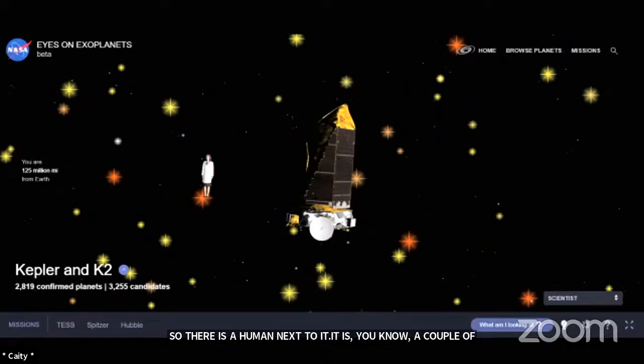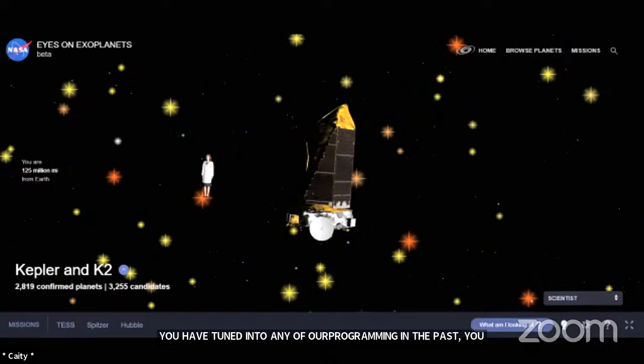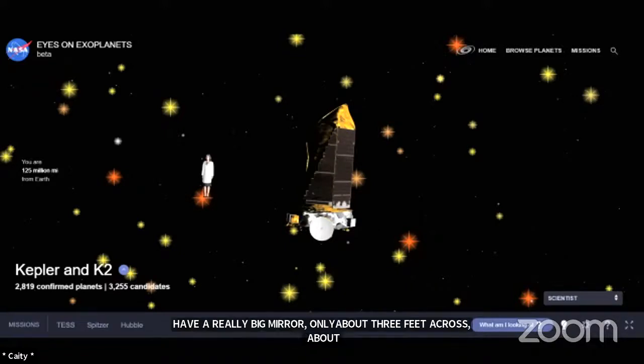If you've tuned into any of our programs in the past, you probably know that the size of the mirror is what makes a telescope really powerful or not. And Kepler doesn't have a very big mirror, only about 3 feet across. It's about 1/3 the size of Hubble. It's way smaller than a lot of the big telescopes we have on Earth. So what is it about Kepler that made it such a game changer? I'm going to ask you that question.